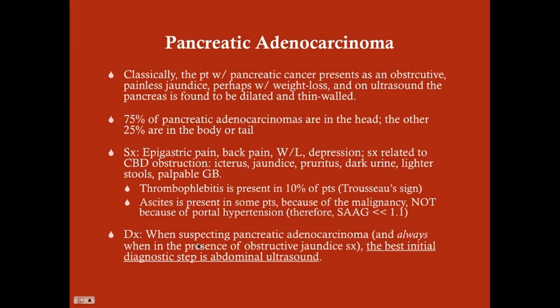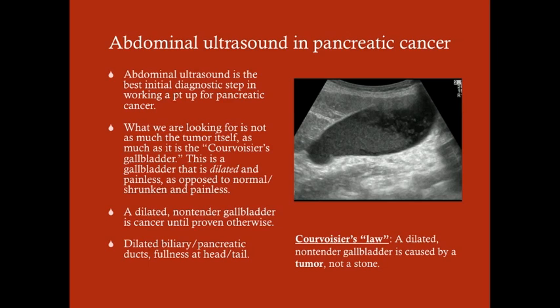So for diagnosis, when you suspect pancreatic adenocarcinoma, the best initial diagnostic step is abdominal ultrasound, and that also is the best initial step when you have any patient that presents with obstructive jaundice symptoms. So here's your abdominal ultrasound that shows your dilated, thin-walled gallbladder. There is some sludge in the gallbladder. However, sludge just means that you've got a backup. It does not mean infection or anything like that.